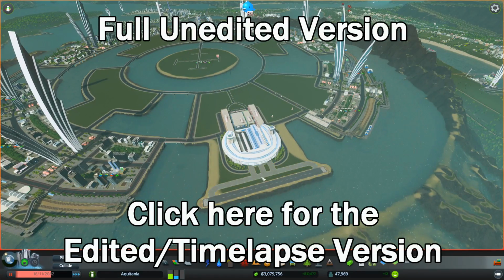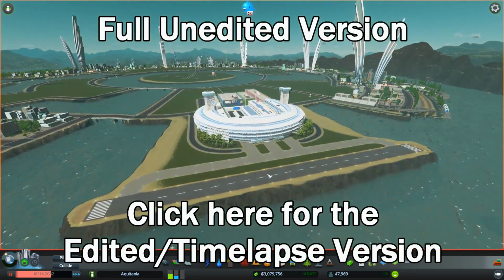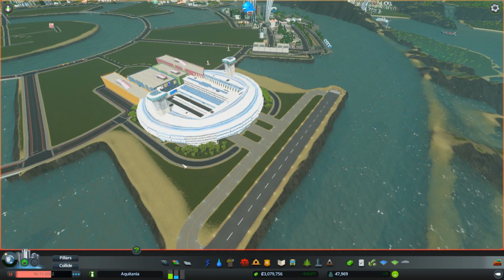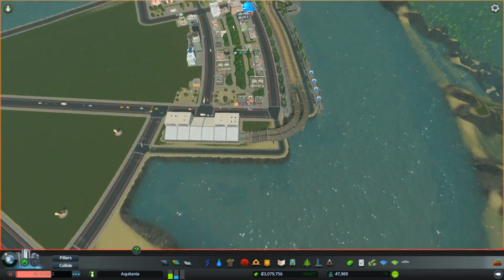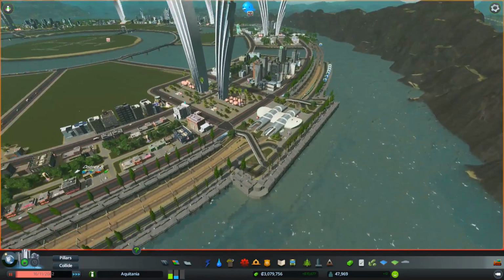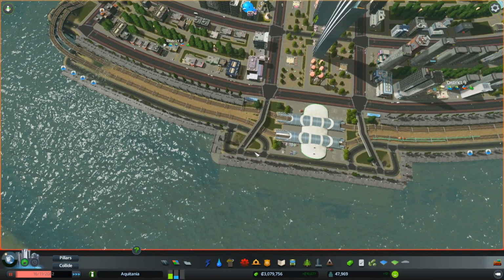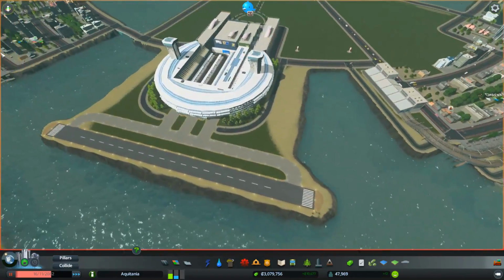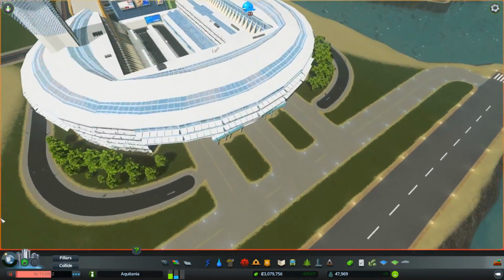But just before we do that, I started messing around with the airport, trying to tidy it up a bit. And I've put in what one of you described as bad, ugly, pointless roads. I think he was referring to these roads. So yeah, whatever.